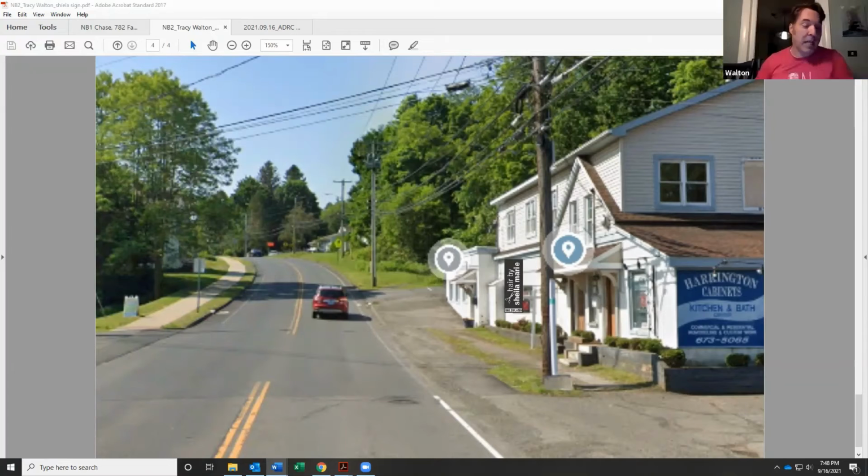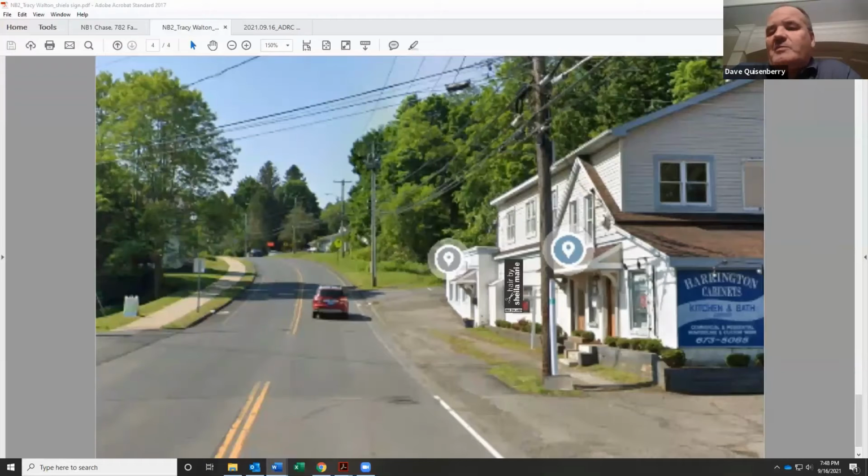I appreciate that. But Tim, clean and modern is exactly what that sign looks like, right? With the lowercase font, it's got that nice modern flair, and the black and white really makes it appropriate, I think. So I like the sign a lot. I think the sign graphics are quite nice.